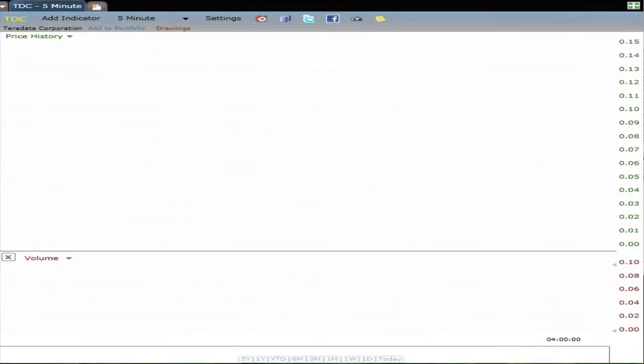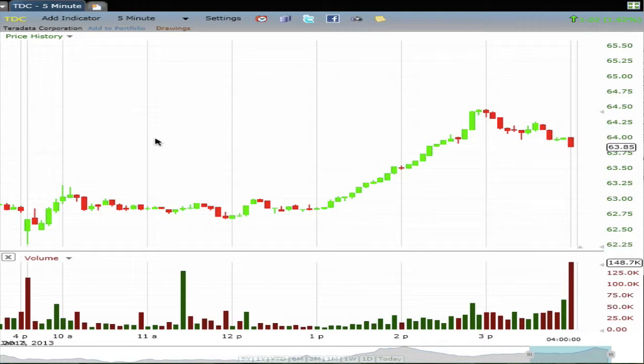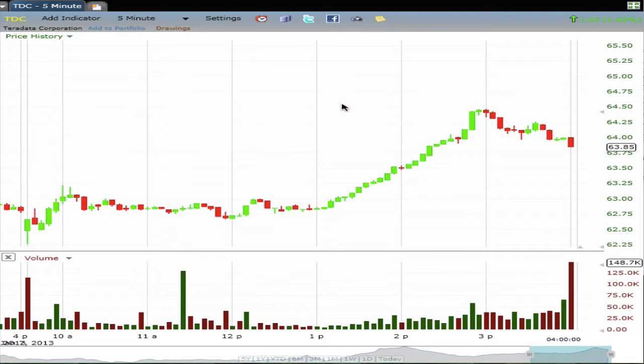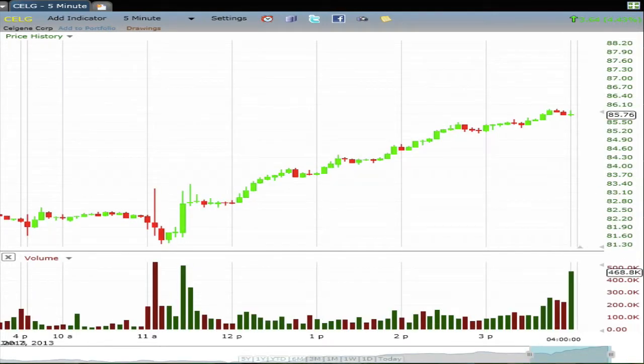TDC also came up for us. Basically a sideways trade, but it was showing some relative strength, trading up near its high, so we got the alert. And if you were lucky enough to catch this one move, you can see that you got a nice little run out of TDC right up until about 3 o'clock. A couple of the biotechs were really strong. Celgene sold off in the morning and then had a nice turnaround and really rallied quite significantly, about a $5 rally there in the afternoon.